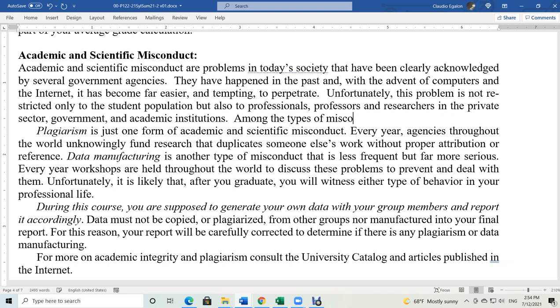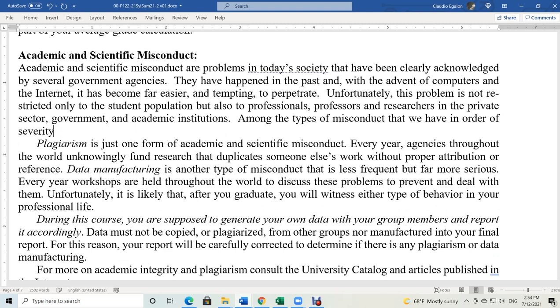Among the types of misconduct that we have, in order of severity, is lack of due diligence. That's what attorneys call it, but in the scientific community we call it not doing the literature search. You have to do an extensive literature search to make sure you're not duplicating someone else's work. Lack of due diligence is a requirement to prevent plagiarism.